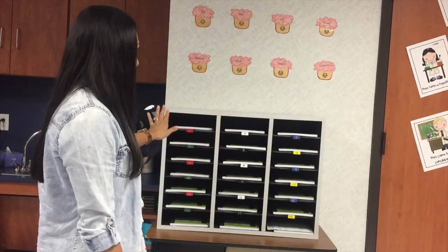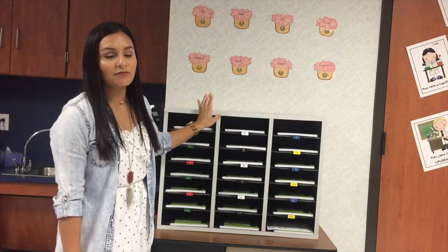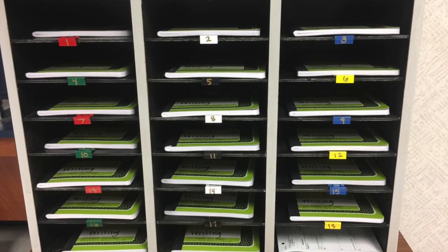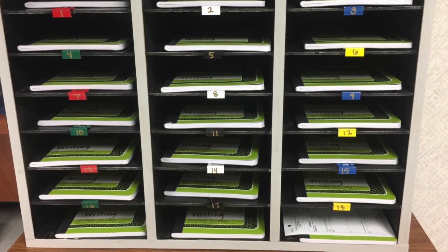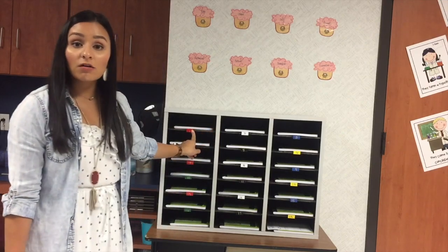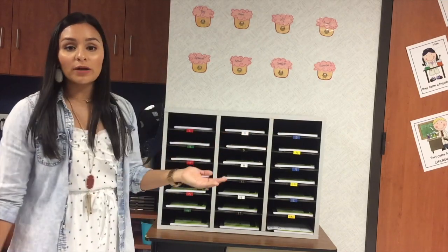Next is my mailbox station. This is the mailbox that I talked about my father-in-law making for me. I finally sanded it down and painted it. I did miss a few spots, so I'm gonna have to go back and fix that. But I also, these are the clips that I showed in my teacher hall video, and I just numbered them so that way the students know which little slot belongs to them.